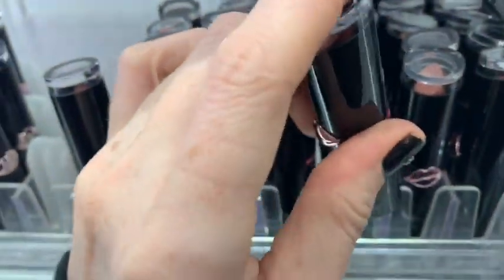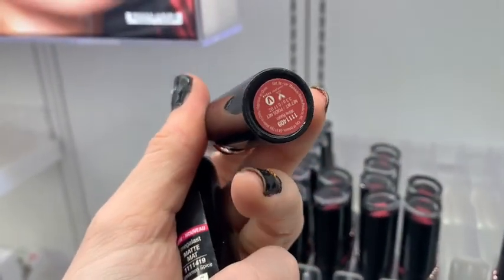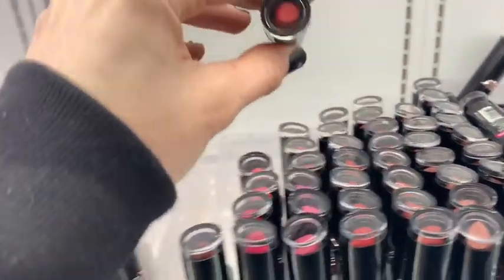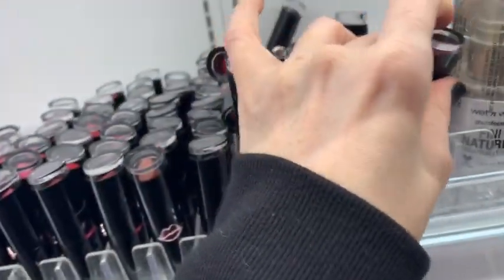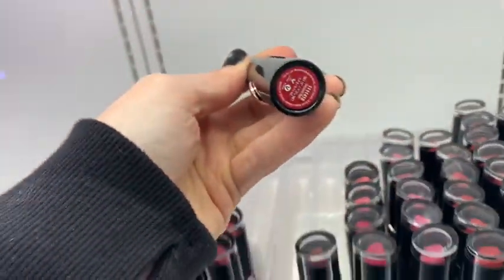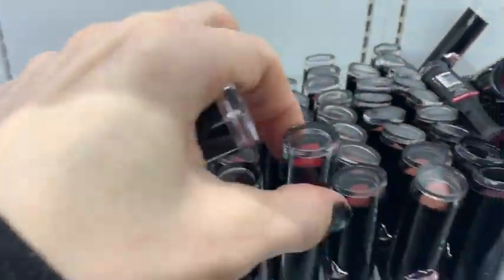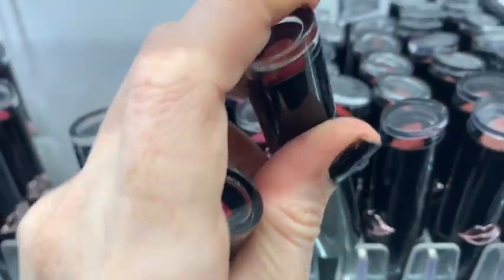A lot of Spotlight Red. This is Cinnamon Spice. Cinnamon Spice. Oh no. Wine Red. Sex Pot Red. Shades. Sex Pot Red. Cinnamon Spice. And then I think this is the Sex Pot. Yep. Okay, so Sex Pot Red.